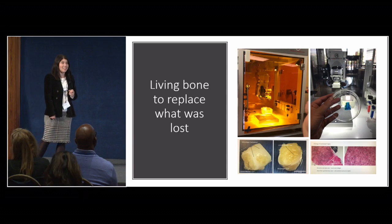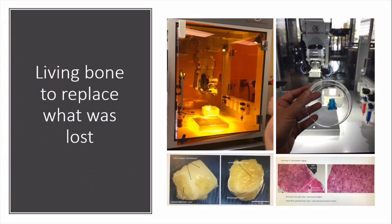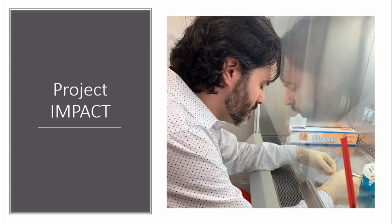Now, we haven't solved it yet, right? But as VG told us, we think ahead. But we're getting closer. And so here's Dr. Holton just 2 weeks ago in Seattle. He's actually examining and feeling the first prototype of living bone that we've printed. And we're calling this project Project Impact.